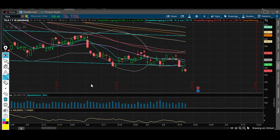Now, I don't think we really get a bigger bounce on Tesla until we start to take out at least the 20-day moving average. I'd like to see a high be put in over the 20-day moving average. And then I'd like to see that new high either consolidate or pull back. And then I want to see that new high over the 20-day moving average get confirmed. And that's the trade I want to take into the 50-day moving average, which is here, okay? So 180 is the ultimate price target if we get the close over the 20-day moving average.